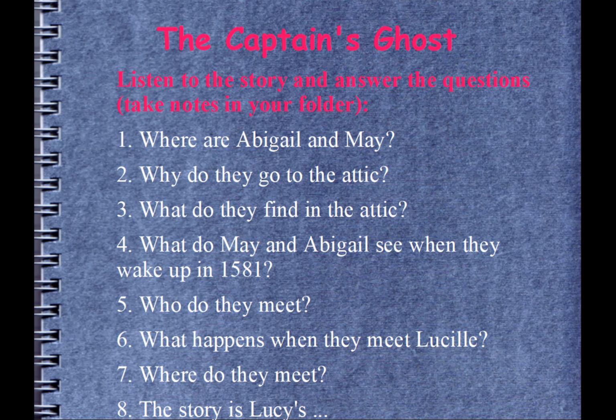"Yes, but what do you want?" "We want to help you," says Abigail. "Help me? How?" Lucille asks. "Your father," May says. "My father's dead. Now go, I have work to do." "No, wait, please," says May. "Look at this." Lucille looks. "This is a map of a house. My house." "Yes," says May, "and it shows where your father's gold is."